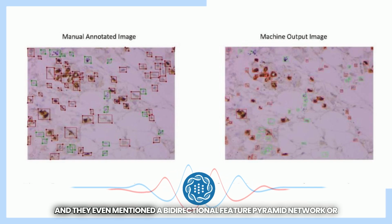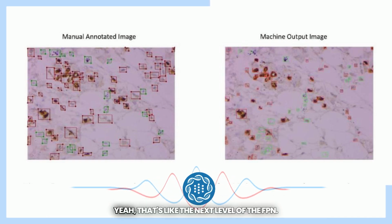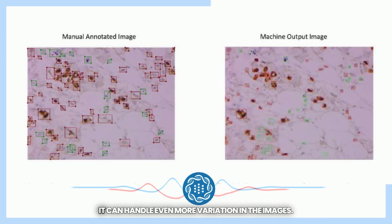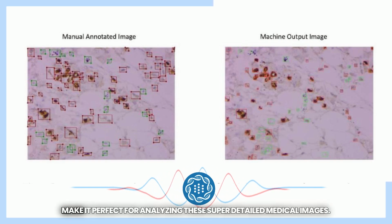And they even mentioned a bidirectional feature pyramid network, or BiFPN, which could be useful for images taken at different magnifications. Yeah, that's like the next level of the FPN. It can handle even more variation in the images. It seems like YOLOv8 is packed with all these really cool features that make it perfect for analyzing these super detailed medical images. It really is.